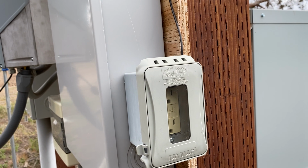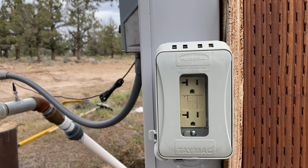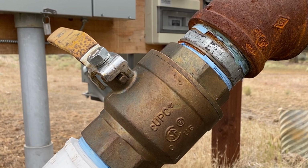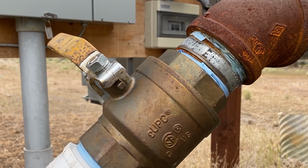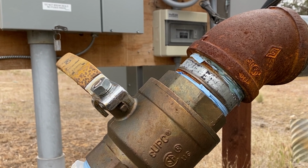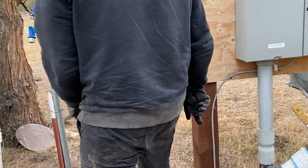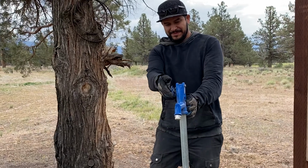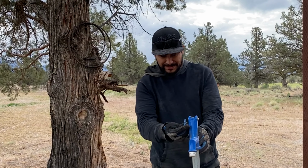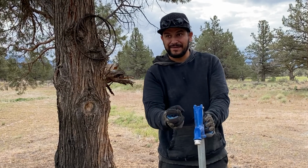We can charge two pieces of equipment at a time. Hear that? The pump's on. Not only is this great so we don't just have to rely on power banks to charge our gadgets, but we are able to utilize the irrigation system now. Ooh, it's starting to rain right now.